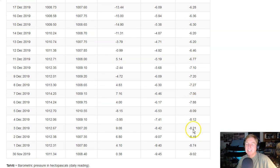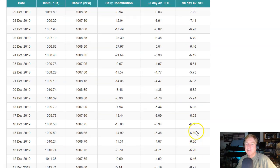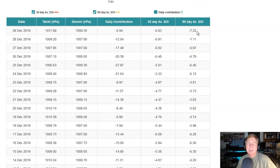Look at past data as you scan through here. Yeah, we were actually more negative a month ago than we are today. Certainly no indication of El Nino, but we need to be down at like minus 15. We're not there, minus 7.22. So we're weakly favoring El Nino, so this would lead us towards the PDO discussion.